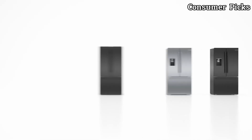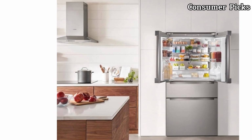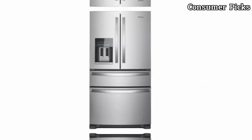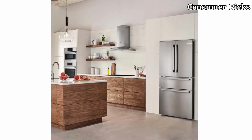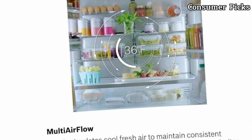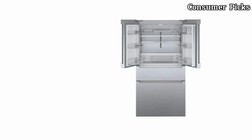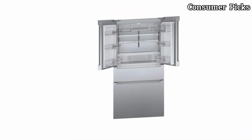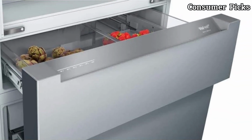The counter depth feature means it sits flush with your cabinetry, providing a seamless aesthetic that many homeowners desire. One of the standout features of the Bosch 800 series is its spacious 20.5 cu. ft. capacity, which is ideal for families or anyone who enjoys hosting gatherings. The 4-door French door configuration allows for easy access to both fresh and frozen items, eliminating the frustrating experience of rummaging through a bottom freezer. The adjustable shelves and ample door bins provide customizable storage options, making organization a breeze.